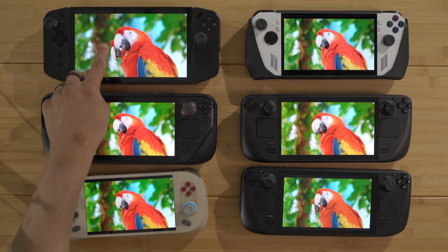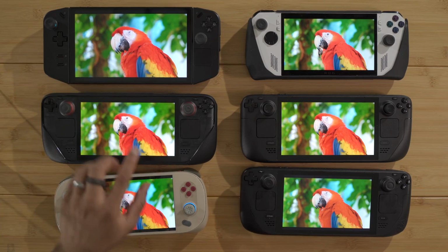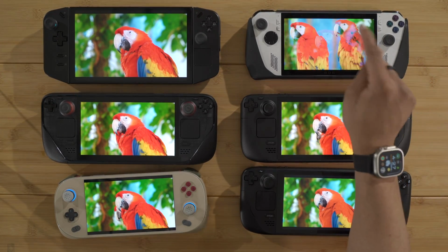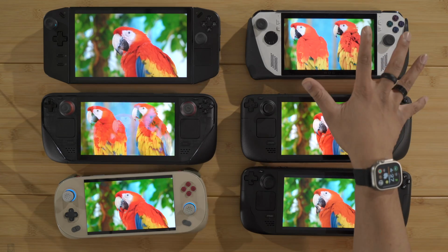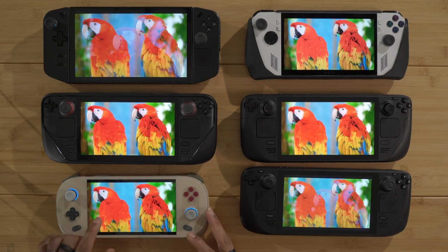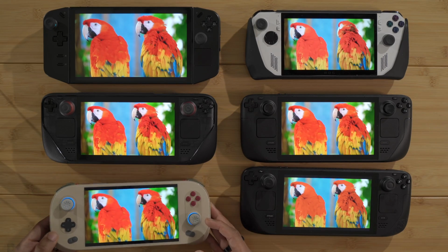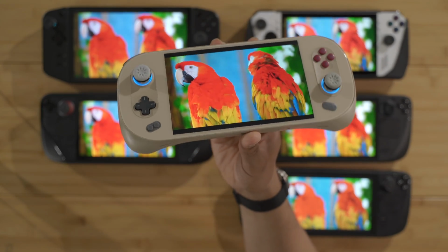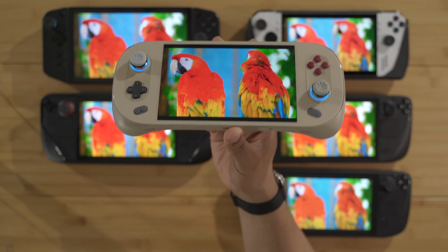Now I have the Legion Go up here with this giant 8.8-inch display. I have the ROG Ally with the 1080p 120 hertz display, as well as a popular Windows handheld, the Neo 2S here, because I think this has one of the best LCD panels on a screen right now. So just testing it out.